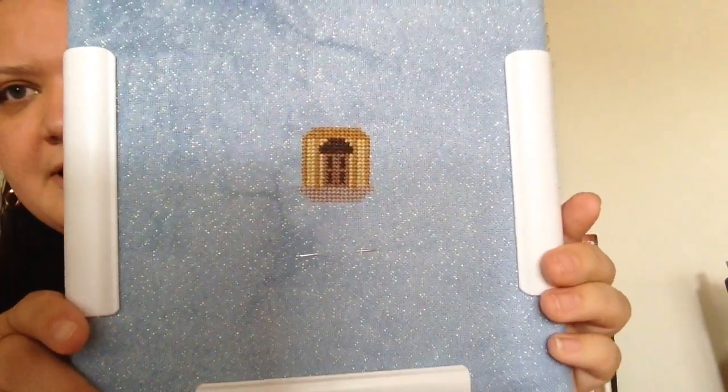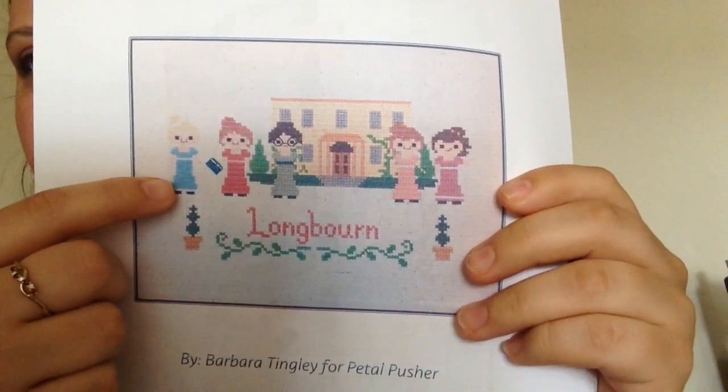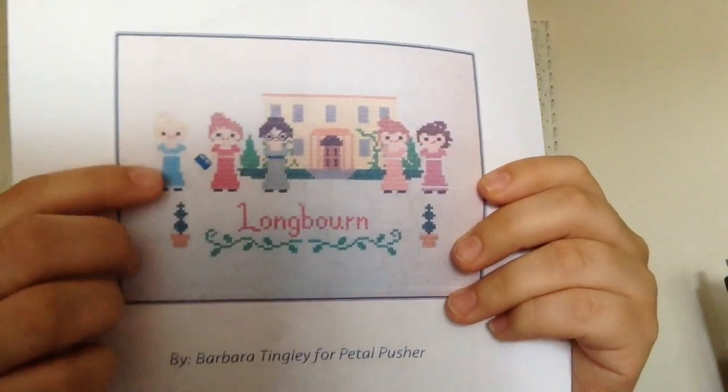And I also really like how this is looking on this fabric. I was thinking that one change I will make is Jane over here. This is really similar to the color of the fabric. So what I'm thinking is I'm going to reverse it.